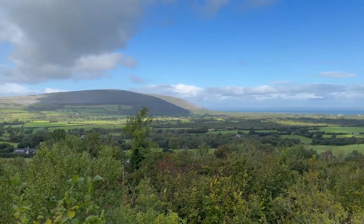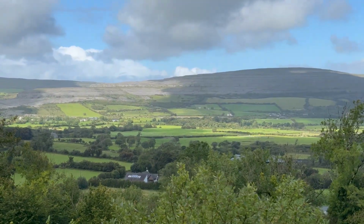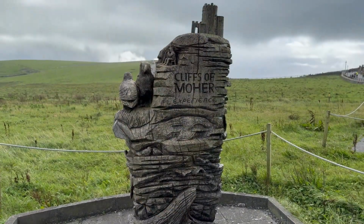I'm standing outside the cave right now, and as you can see, it's beautiful countryside and landscapes, a lot of greenery, and some mountains. Now we're back on the bus, heading to Cliffs of Moher.